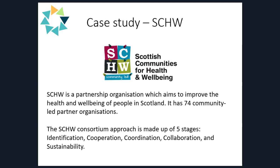Its consortium approach has 5 different stages. One, identification. When a funding or contract opportunity arises, all SCHW members are invited to be part of a group exploring whether or not to bid. Two, cooperation. Partners co-design the bid over 3 meetings. Three, coordination. If the bid is successful, then the delivery team and SCHW meet up to plan delivery, signing a formal partnership agreement.